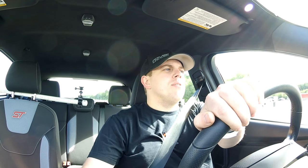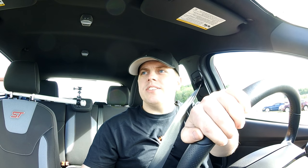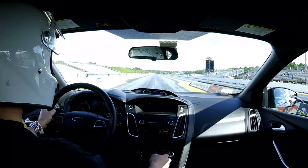First run of the day on this Tustin Tune. About to go out and see how quick we can go today. DA is about 1100, so not the best conditions. It's nice and cool at 66 degrees. So let's see what happens.